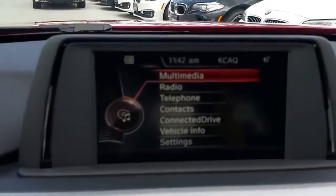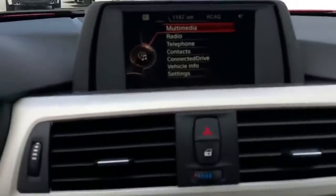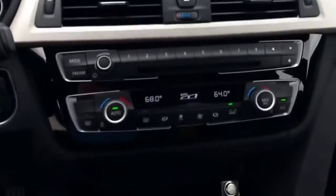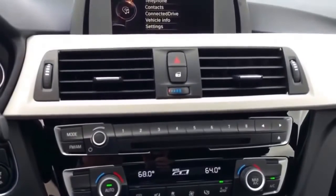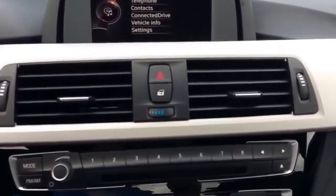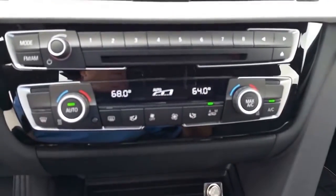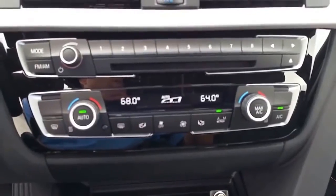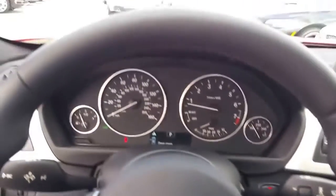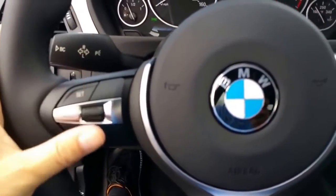Now this car does not have nav, but it does come with a 6.5-inch iDrive screen. And one thing that is nice, you have Bluetooth as standard on these, but also streaming audio. So I even hooked my phone up and played around with it just for a little bit, just to get a little bit more familiar with it. So that's nice, guys. That's included. So with your phones, with your apps, you can play your music instead of just listening to the radio or satellite. Got your cruise control features here.